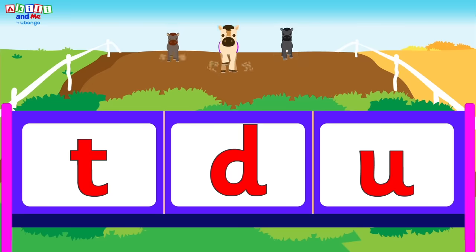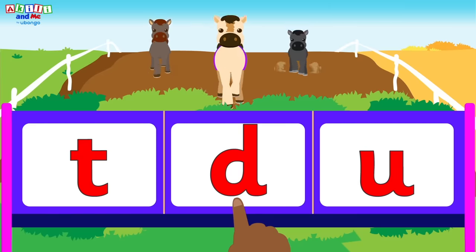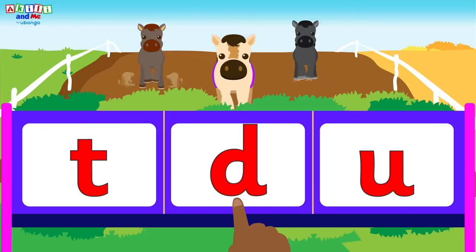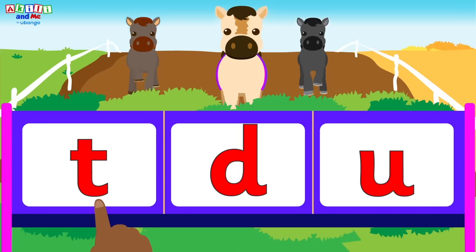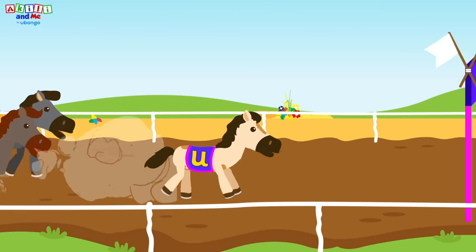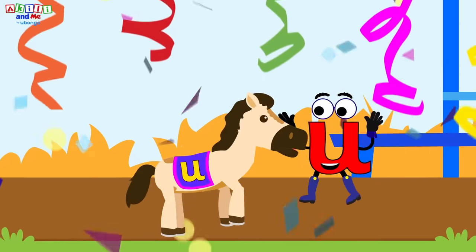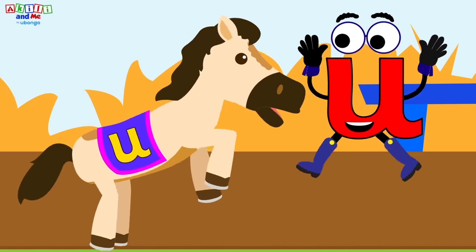Look, kids! There are 3 hurdles! The letter U horse needs to jump over the one with the letter U on it. No, that's not the letter U. Quick, kids, show our horse the hurdle with the letter U on it. That one! Great job, kids. You helped letter U's horse win the race. Yay! Letter U really loves his horse.